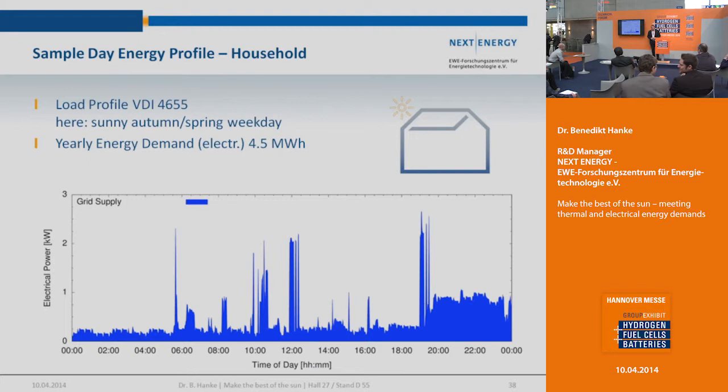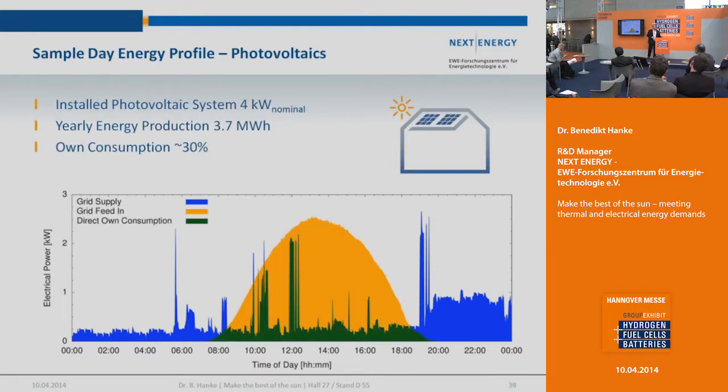Coming from energy efficiency, we need to think about what our energy profile of our home is anyway. One good example is the EWE-Forschungszentrum, which is used for a CHP system and should be widely known within these circles here. This is a sample day with a minute time resolution for an electrical demand of 4.5 megawatt hours per year. If you put PV on that, you get a self-consumption, own consumption, of around 25 to 30%.